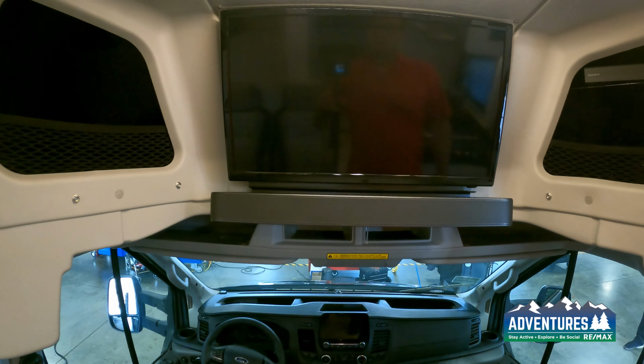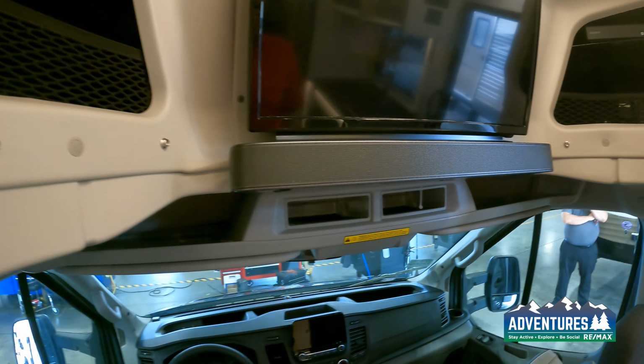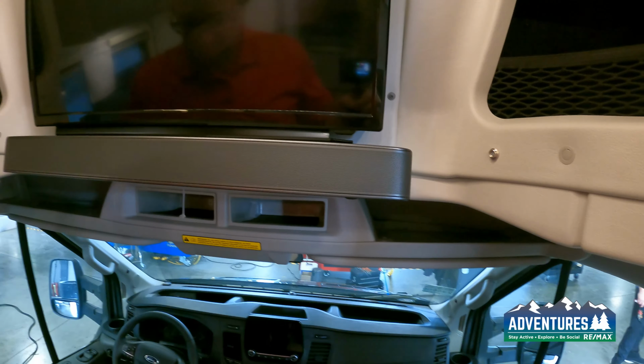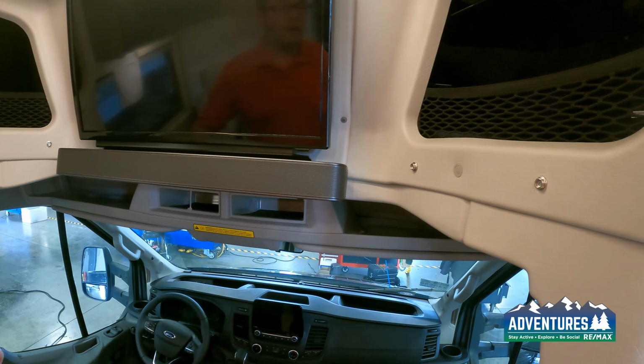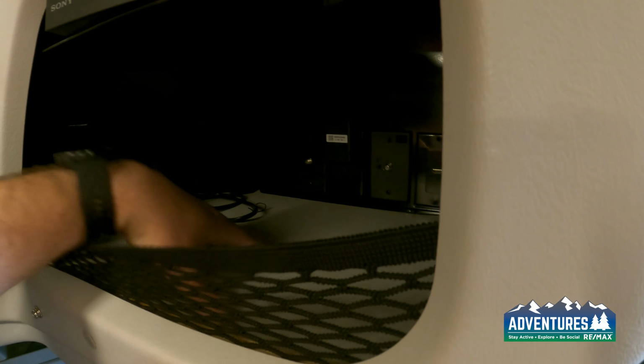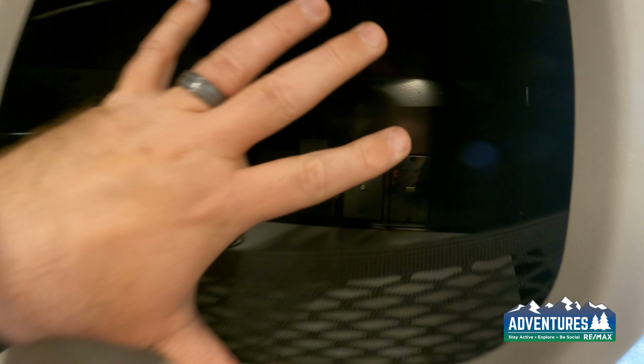So this one does have the TV that they're talking about. It's got the little sound bar, and I did hear people say when you get in, you might bump your head. I see what they mean. That's just something you gotta watch for. It does have these little cubbies here, which are pretty good size. Laptop would for sure fit in there, and or something about 9 inches tall.